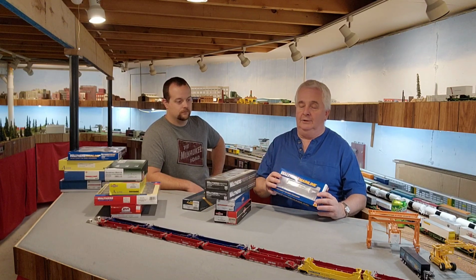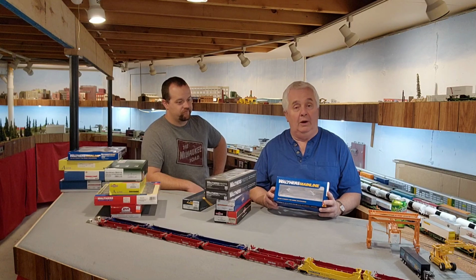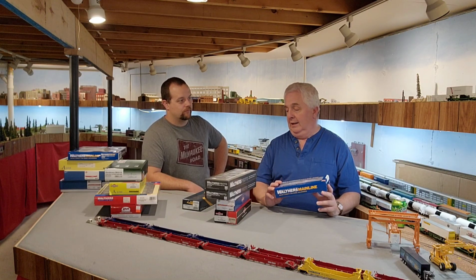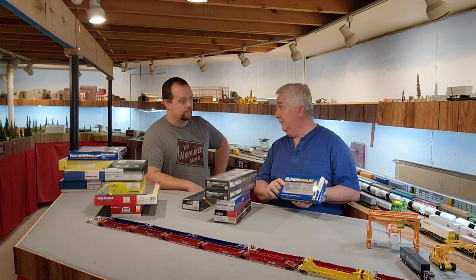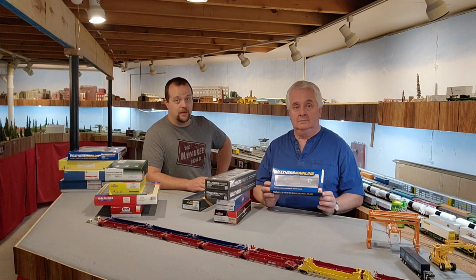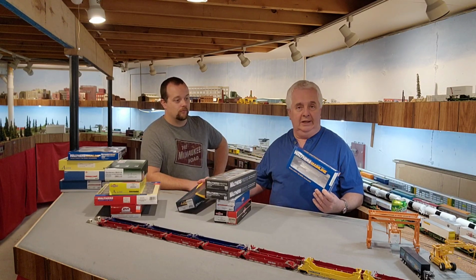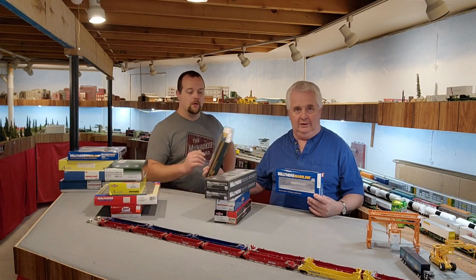Walthers mainline, you're right there, right behind Rapido. You guys showed me exactly what I wanted to see out of a car as a single car. And this is the one that had the weathering on it. Yeah, and it was also the least expensive of everything here. So if you're going to say which one's better, it's like chicken and the egg. Really like this one. This was number 1 for me.